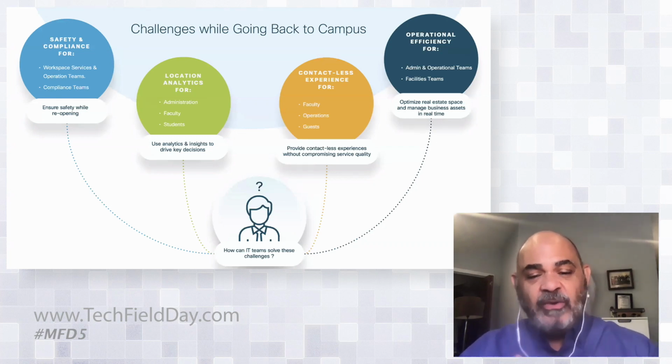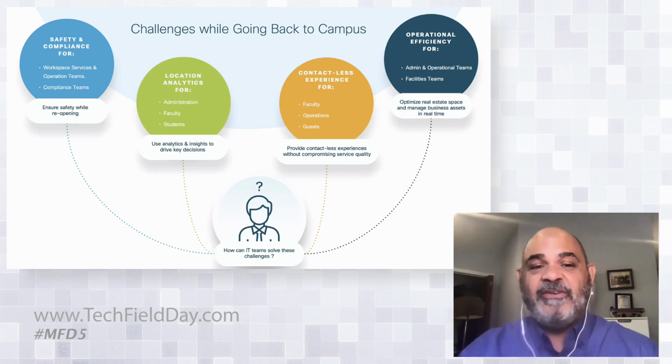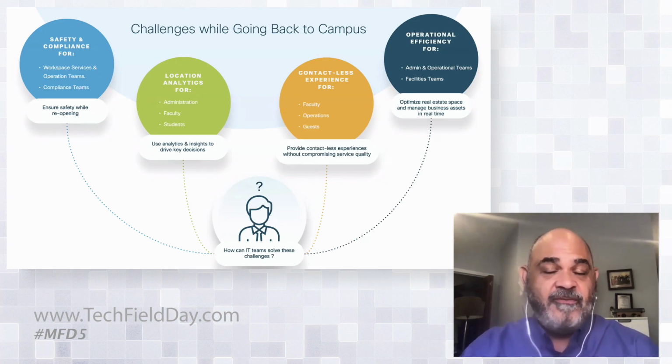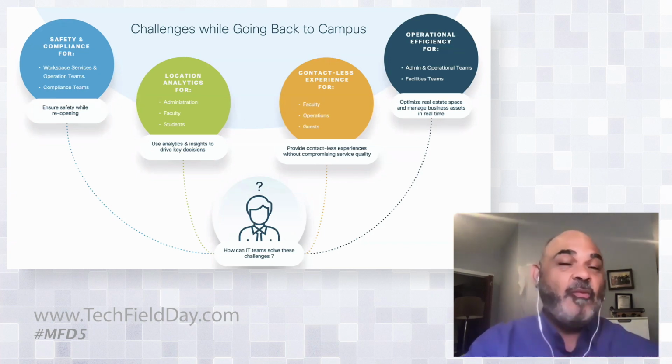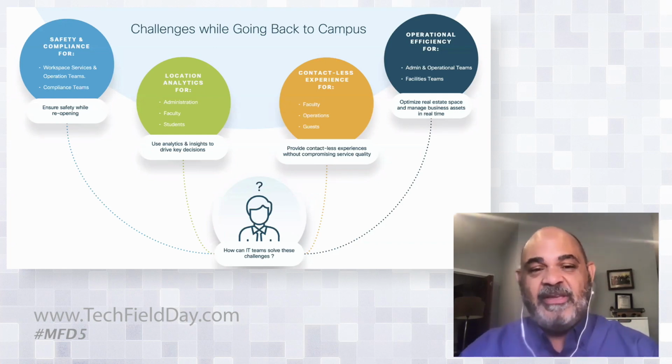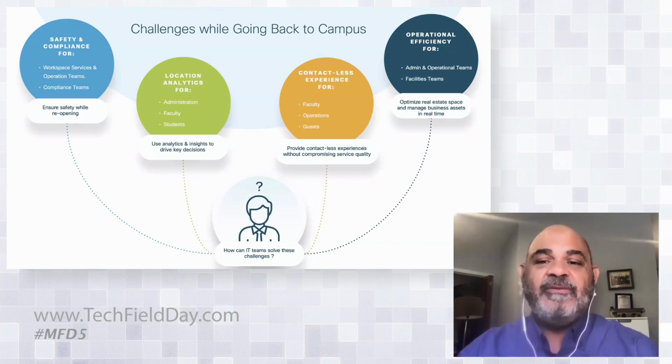And then how we look at the IT team is that the IT team really focuses on solving these challenges, whether they be the safety and compliance group, right, where they want to be able to understand, are you completing these particular methods? Are you making sure that there's no more than one person for every 200 square feet, because that's about the space that you need to ensure social distancing. From the historical analytics, do I need to know what's the ramp up of people that are coming back so I can figure out what's going to happen in a couple more months?